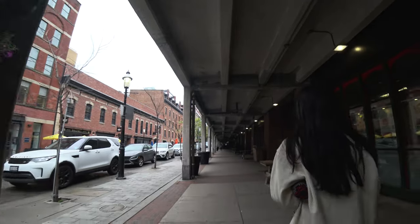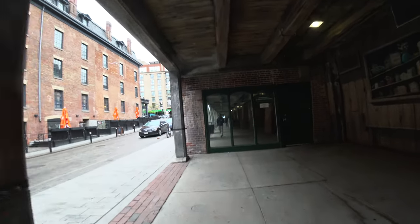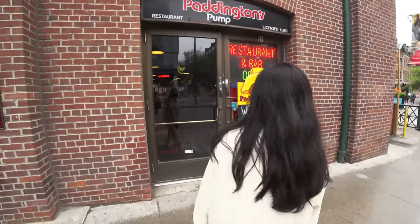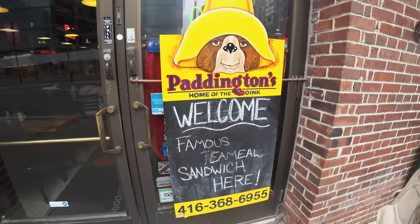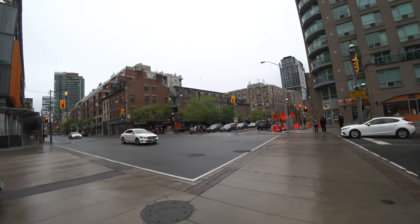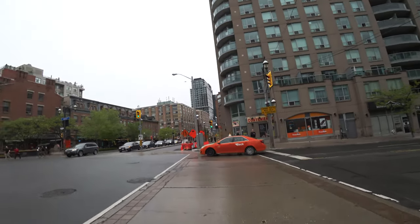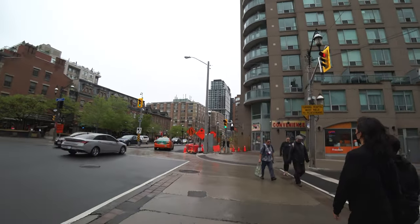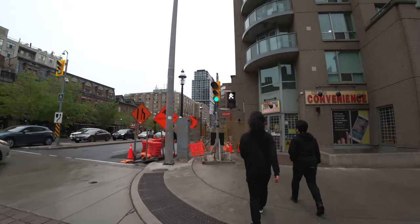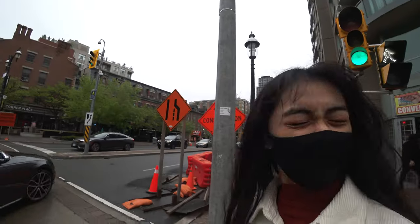Mirror. Huh? Oh. Weird. You wanna try here? Famous teal sandwich. You wanna try here instead? I don't know. Daddy, I'm cold. Yeah. You're like, I'm not surprised. I can't help you. Take off your coat. Except no. For me. No, I'm cold. I'll hold your hand. Okay.